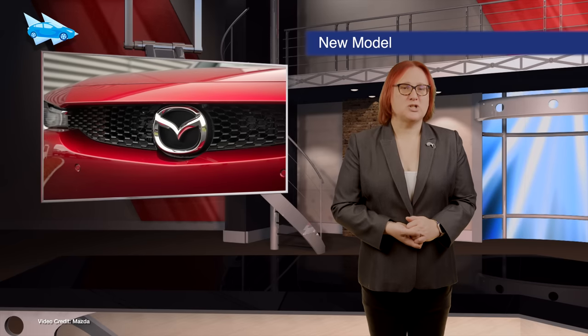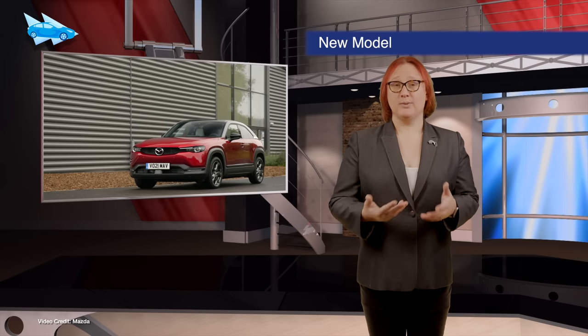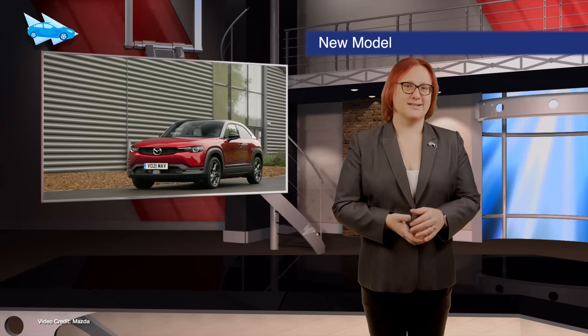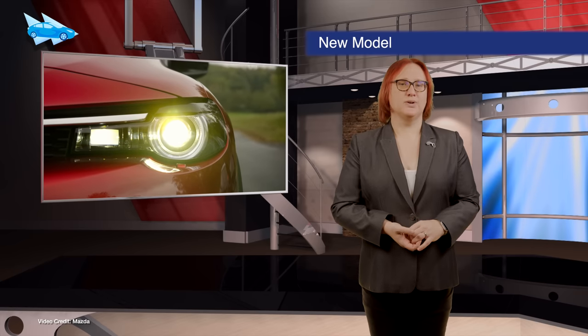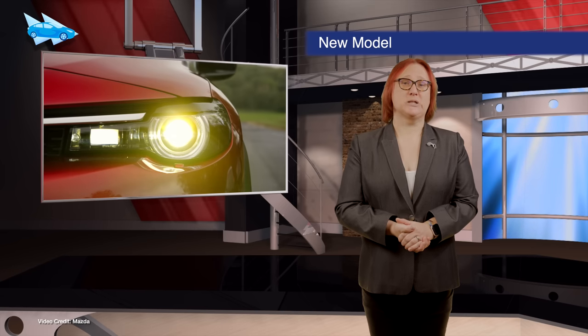A new patent which surfaced this week suggests that Mazda is busy working on a new electric model that we hope won't be anything like the MX-30. According to the patent drawings, the new EV has an incredibly thin battery pack, which hints at a possible solid-state setup.